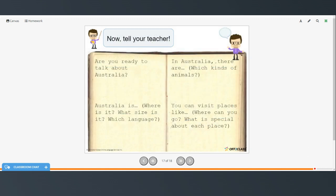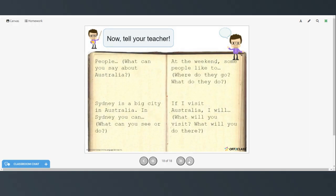All right, so again, you can practice your speaking skills. Try to use complete sentences. Talk about where Australia is, what size it is, which language, the kinds of animals, the places you can visit. What can you say about Australia? What can you see or do in Sydney? What do people like to do on the weekend and where do they go? And if I visit Australia, what will you visit and what will you do in Australia?